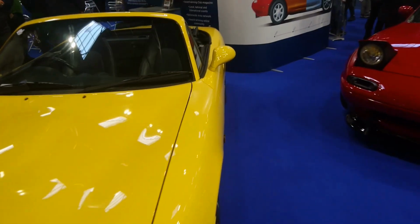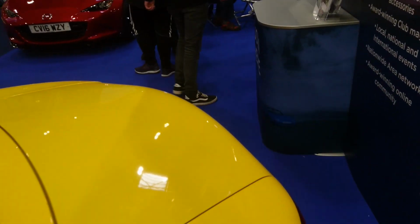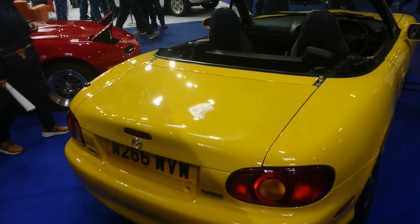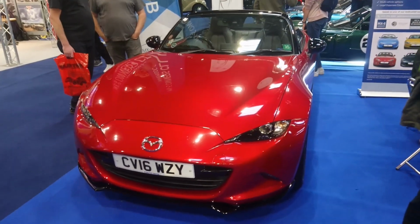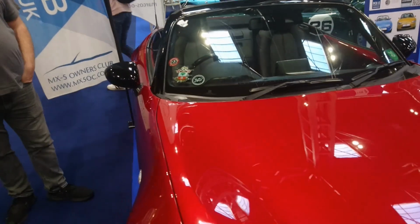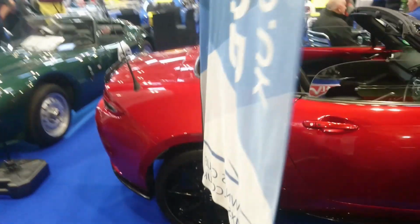2000. I wonder if this is the special edition that was yellow. I forget the name of it. Got a Nardi steering wheel on this one as well. Very nice anyway. They are nice to drive, these. Very sort of firm with the suspension. That's all part of the fun. Earlier ND here, from 2023. That looks rather nice. We've got all generations of MX-5 here then.